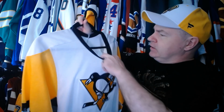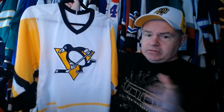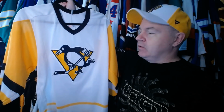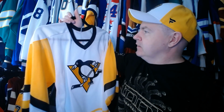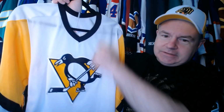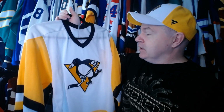At number 354 is this Pittsburgh Penguins jersey, which is a CCM, and it is the design they had in the early 90s, right before they changed it in favor of the Robo Penguin. So yeah, this is just your standard, and again, it's a blank. I got this one off eBay, and yeah, I mean, it's all right. It's a little sheer, because you can see the hanger right through it. You got to keep that in mind sometimes with the jerseys. They can be a little bit see-through, but yeah.